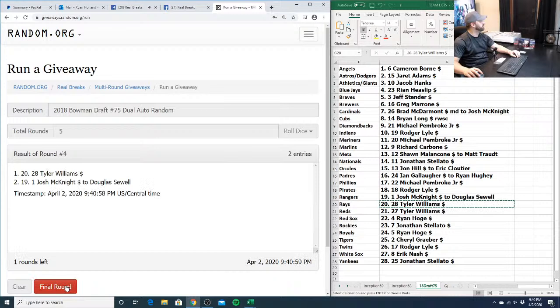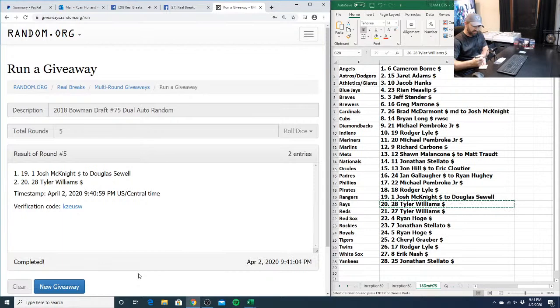And it is Douglas. Douglas Sewell, congratulations. You've got a dual auto coming of Cole Wynn and Matthew Liberatore.